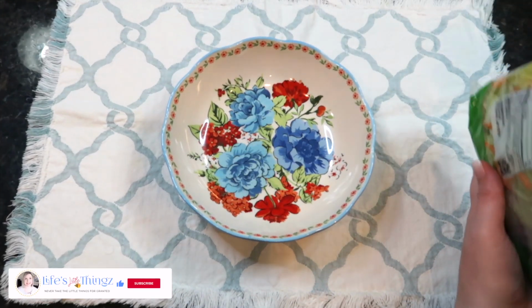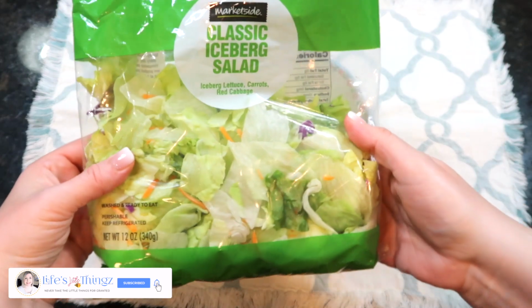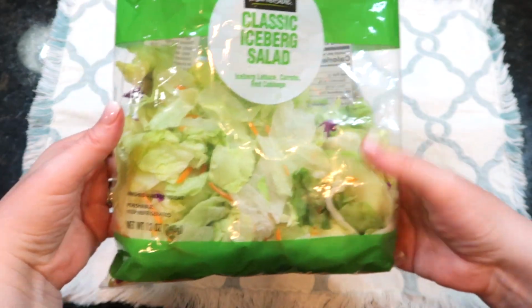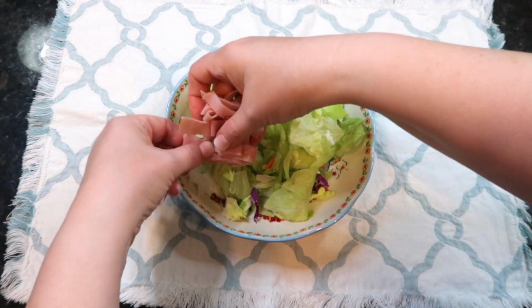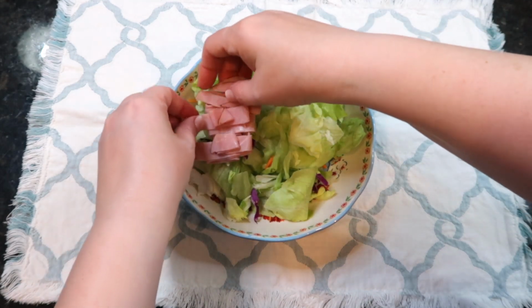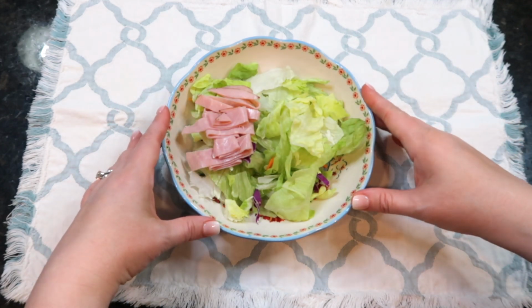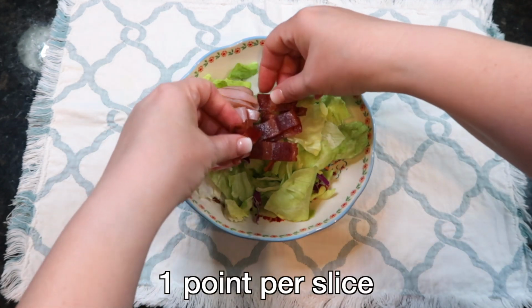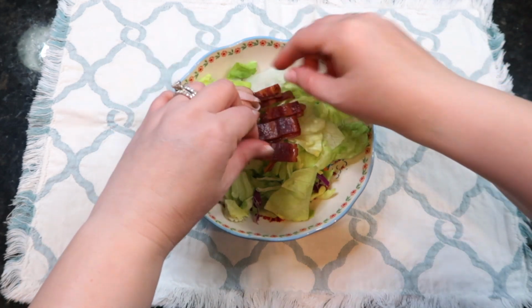We are going to start off with the base of our salad, and that is lettuce. I am using this classic iceberg salad from Walmart. Now, if you have chicken, I would use chicken. I do not have it, so I am using some ham. For 2 to 3 slices of ham, it is only 1 point. And I'm also adding some turkey bacon. If you have the points, you can use regular bacon.